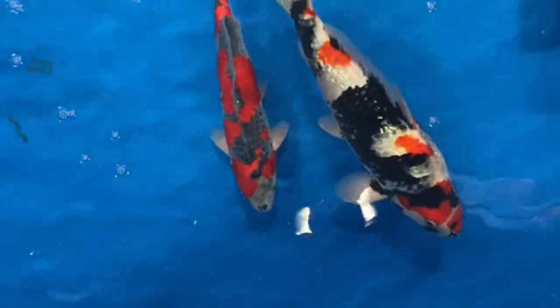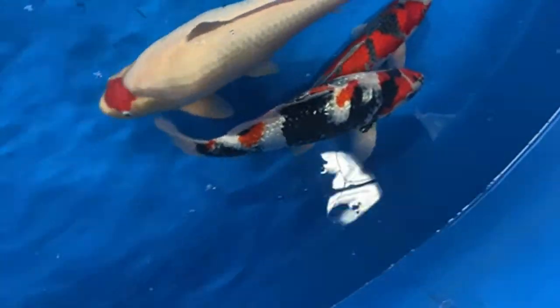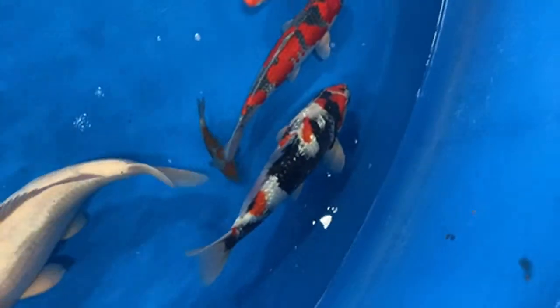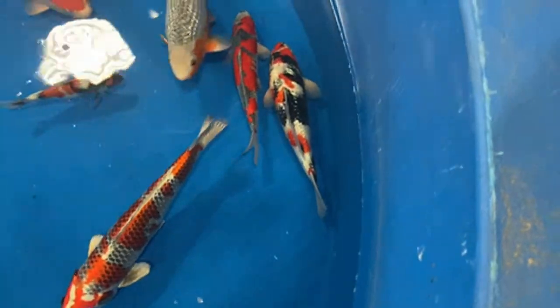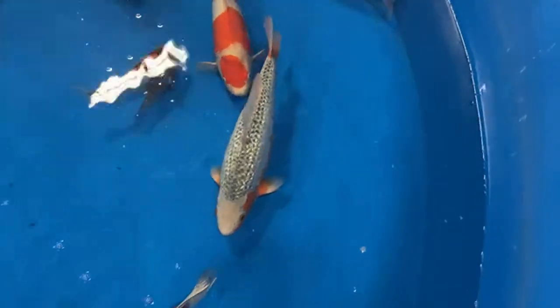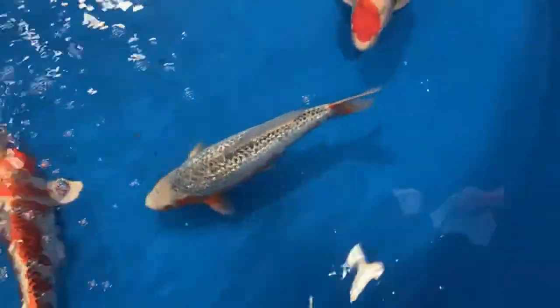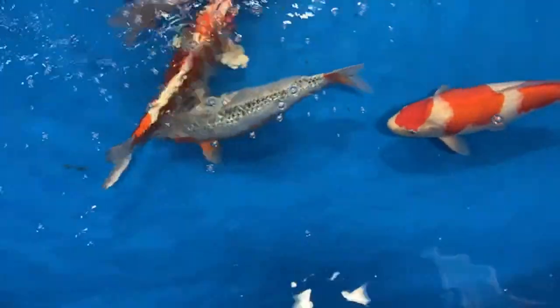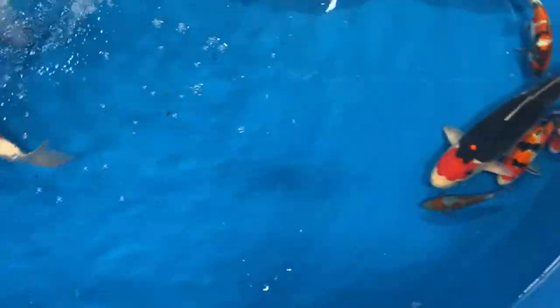Very nice. Ginrin Showa. There's a nice one at the front. I wish I had, but I would have had it. Then we've got Ginrin Asagi as well. For me, not the right body shape. Nice fish, mind. 3-step Kohaku, not too bad.